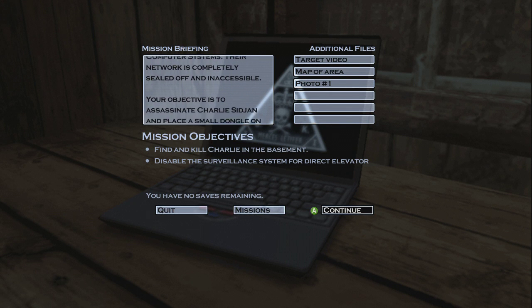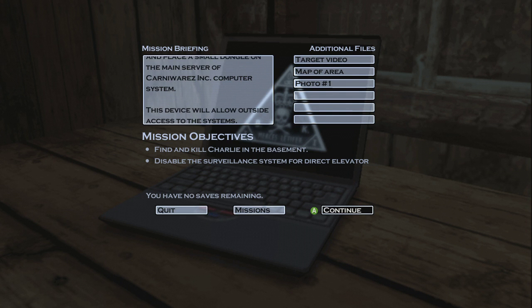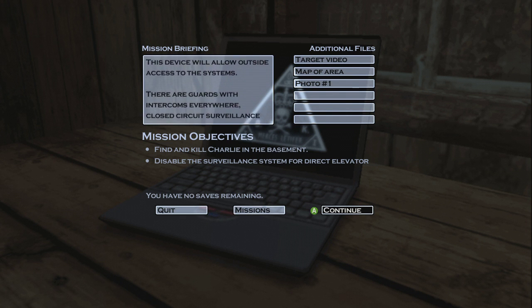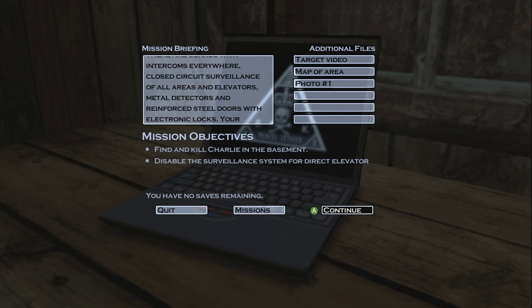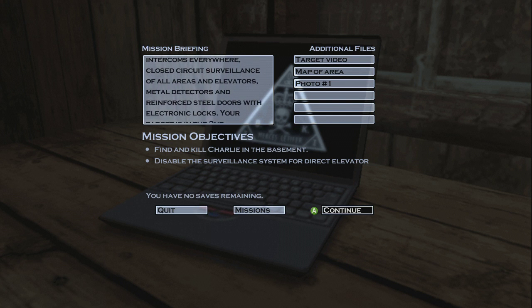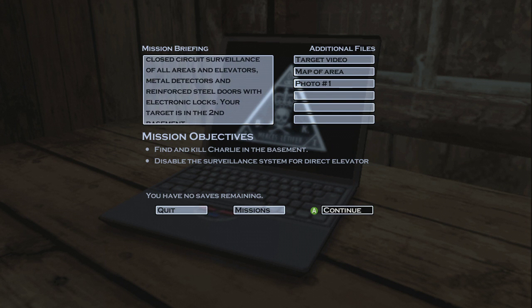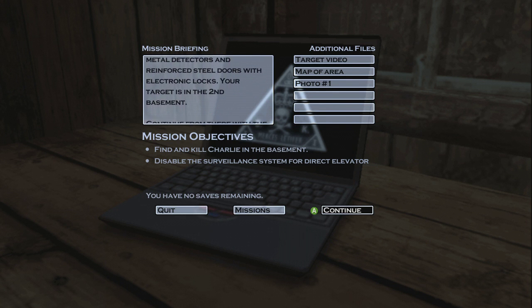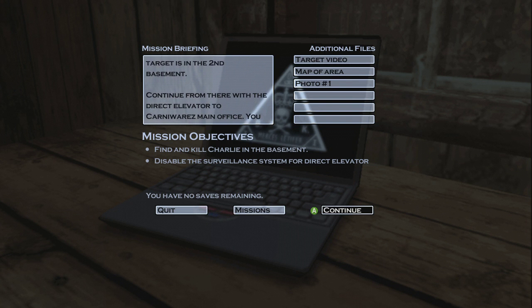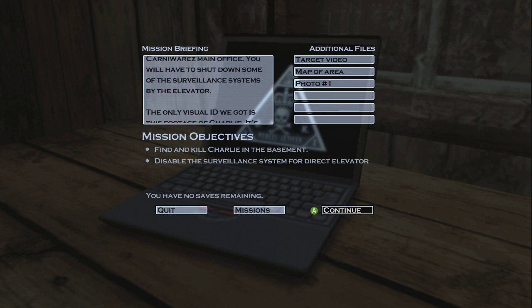Your objective is to assassinate Charlie Sijan and place a small dongle on the main server of Kariwares Incorporated Computer System. This device will allow outside access to the systems. There are guards with intercoms everywhere, closed-circuit surveillance of all areas and elevators, metal detectors, and reinforced steel doors with electronic locks. Your target is in the second basement. Continue from there with the direct elevator to Kariwares' main office. You will have to shut down some of the surveillance systems by the elevator.